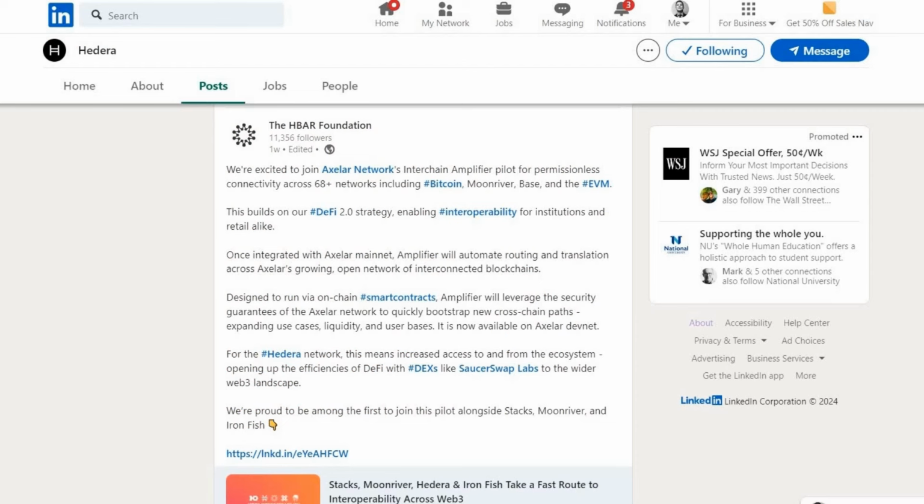More fantastic news. It just keeps piling up for Hbar. The Hbar Foundation posted that they're excited to join Axelar Network's Interchain Amplifier pilot for permissionless connectivity across 68-plus networks, including Bitcoin, Moonriver, Base, and the EVM. This builds on our DeFi 2.0 strategy, interoperability for institutions and retail alike. Once integrated with Axelar mainnet, Amplifier will automate routing and translation across Axelar's growing open network of interconnected blockchains.